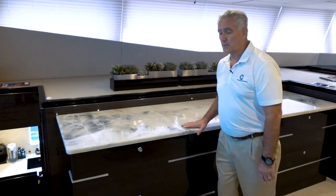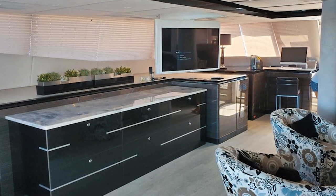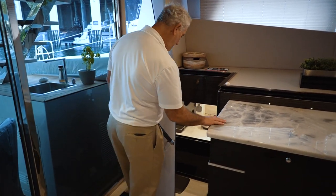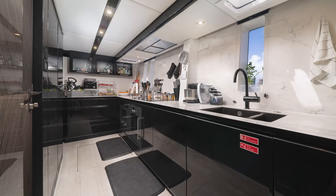This owner felt that this was a far more practical use of space than just another seating area when you have multiple areas throughout the boat. From the main salon, we've got good access down into the galley. It's considered a chef's galley with great appliances and lots of space.